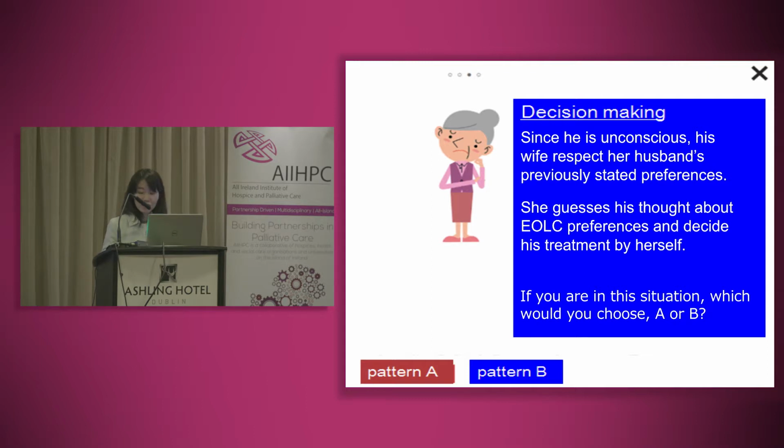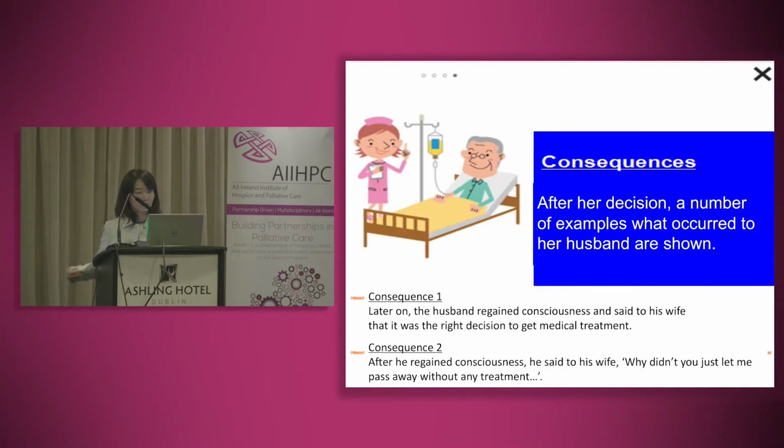Pattern A, you agree with the medical treatment. Or pattern B, as from his will, I talked to the physician that he doesn't wish for anything more than this. If you choose pattern A, a couple of results will be displayed as shown on the next slide. Consequence 1, later on, the husband regained consciousness and said to his wife that it was the right decision to get medical treatment. Consequence 2, after he regained consciousness, he said to his wife, "Why didn't you just let me pass away without any treatment?"